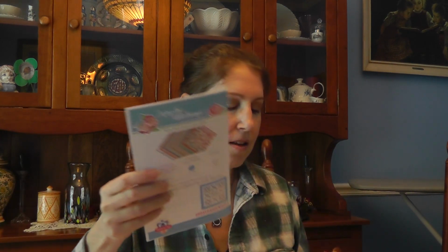So, God, that's going to be a pain to put together, but I will put it together because I have a very small sewing room. It's actually my dining room, so I like to try to keep things neat and organized in here. So I will be putting that together. Don't ask me why I opened it. Oh, I know why. I opened it to show you guys.